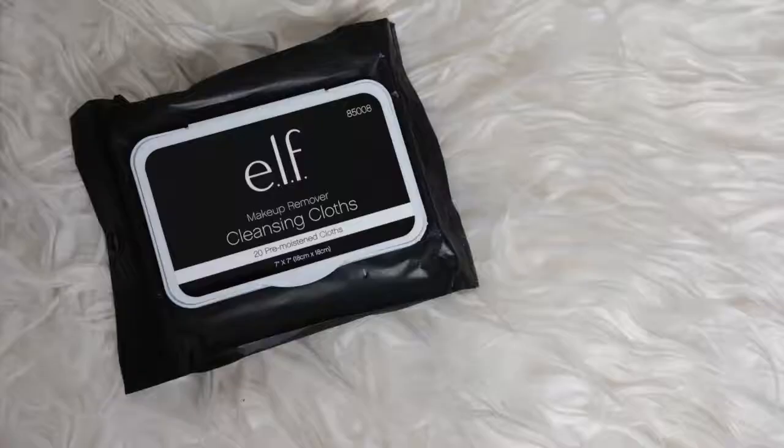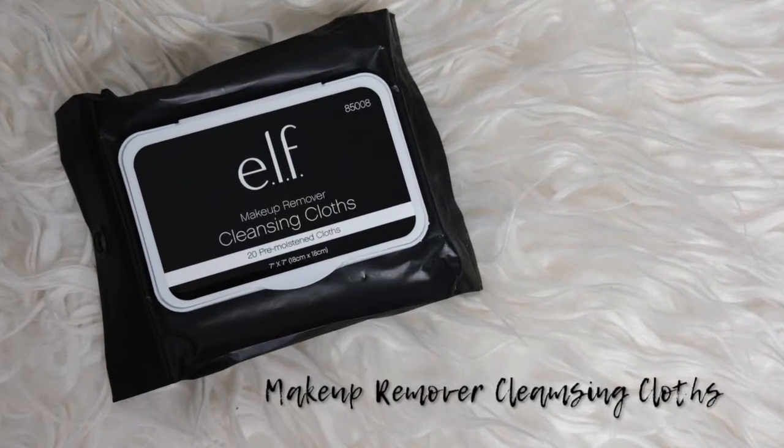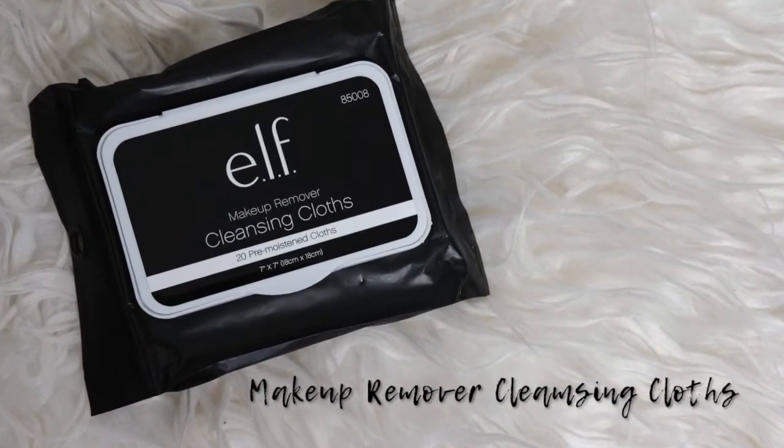So I've used these before and I really love them, and they're only a couple of dollars, so I thought I may as well pick them up. So it was the e.l.f. Makeup Remover Cleansing Cloths. So there's 20 in the pack.